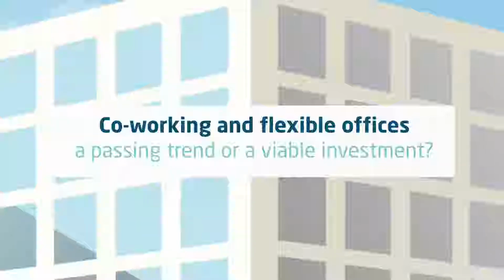Before we get into how we think a flexible office or co-working type space could be put in place in this building, we just left that question on the screen there just to get you to start thinking about whether you think these types of offices are a flash in the pan or are they going to be something that's here to stay. What we'll do at the end of the session is have a Slido poll and have a look at the results.